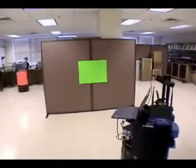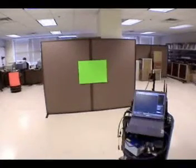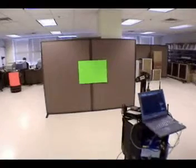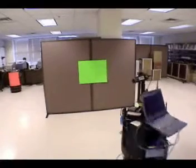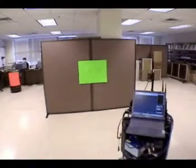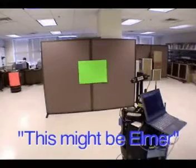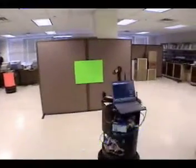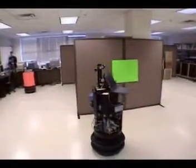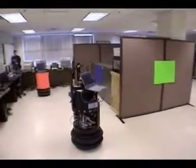Now somebody asks Coyote where Elmer is, and he's looking, and he finally figures out that Elmer is over there. And eventually, Coyote goes and checks that Elmer has a path. So he says, this might be Elmer, the orange block, and he's going towards Elmer. This is funded by the Naval Research Lab, and that's the citation.